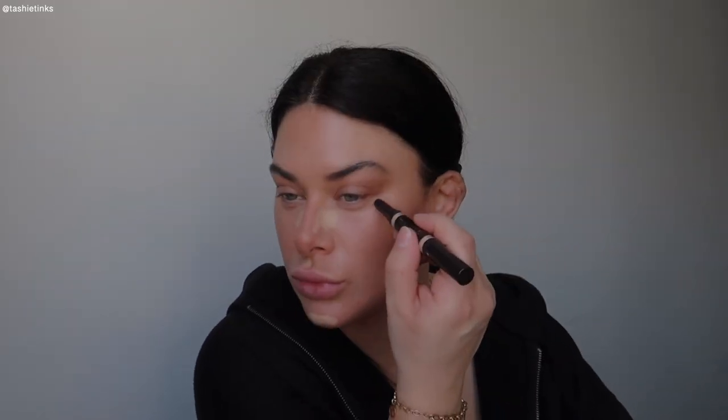I do have this new, let me show you the packaging, hold on, this new Laura Mercier Secret Camouflage. It's a concealer stick, but it's double-ended. And I believe one side's more for correcting spots and one side's more for brightening. So I feel like this would be quite good.